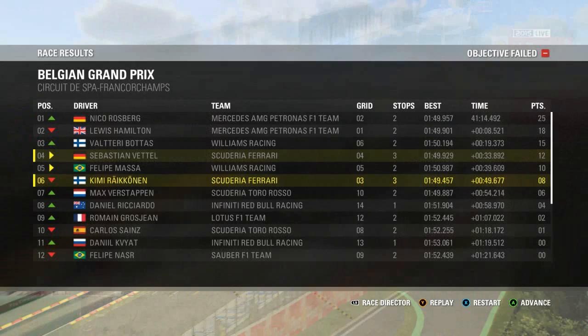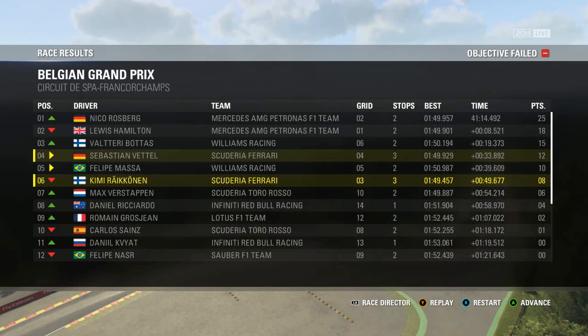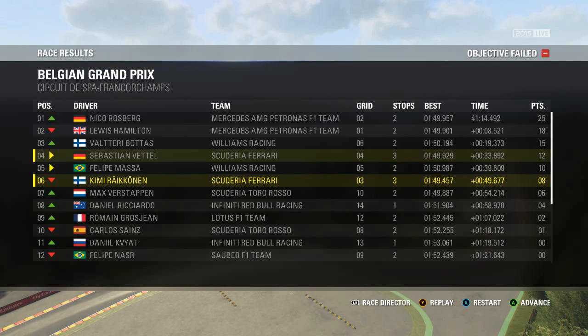Top drive from Nico Rosberg today. The German finished on the top step of the podium with a comprehensive performance. It was a brilliant performance, and when you drive like that, the feeling of winning is even sweeter. It was great having you with us for this weekend. I hope you enjoyed it as much as we did. Until next time though, goodbye.